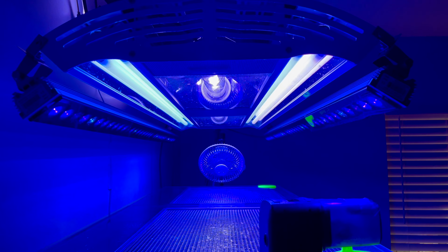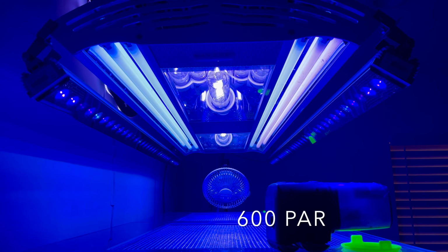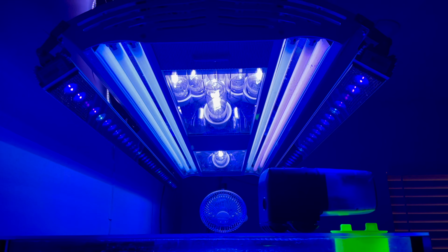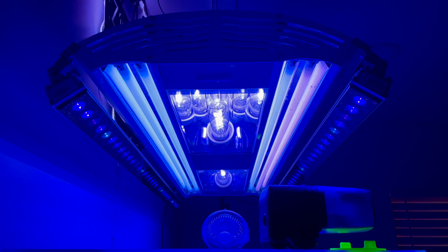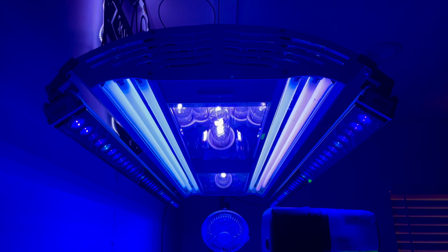The competition coral, that piece was getting roughly 600 par, and that coral was thriving under metal halide, T5, and LED, so I run all the light sources out there. A word of caution, I probably wouldn't run 600 par of straight LED. Metal halide lighting just seems to be a little more forgiving when it comes to high power in my experience.